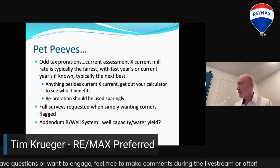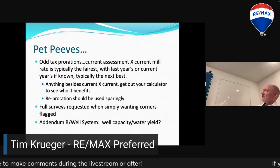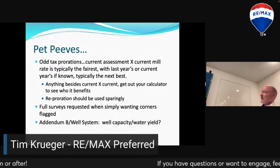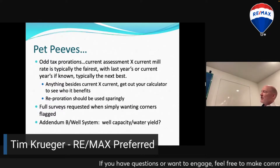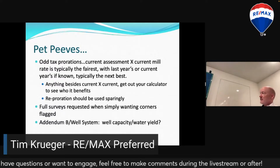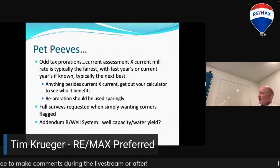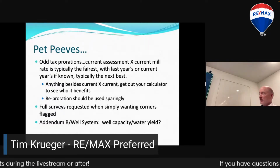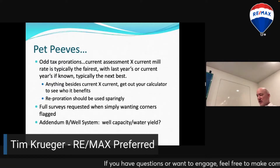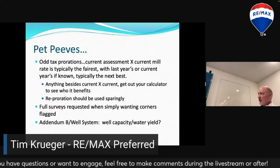Okay. Some pet peeves. Not even pet peeves, just some maybe oddities or nuances. Odd tax prorations. Now, really, current assessment times current mill rate, that's pretty typical. Last year's or current year's taxes, if known, that's fine. I believe that's the default in the offer. I generally go with current times current. It depends. In certain situations, one is better for the seller, one is better for the buyer. Usually those are pretty close.